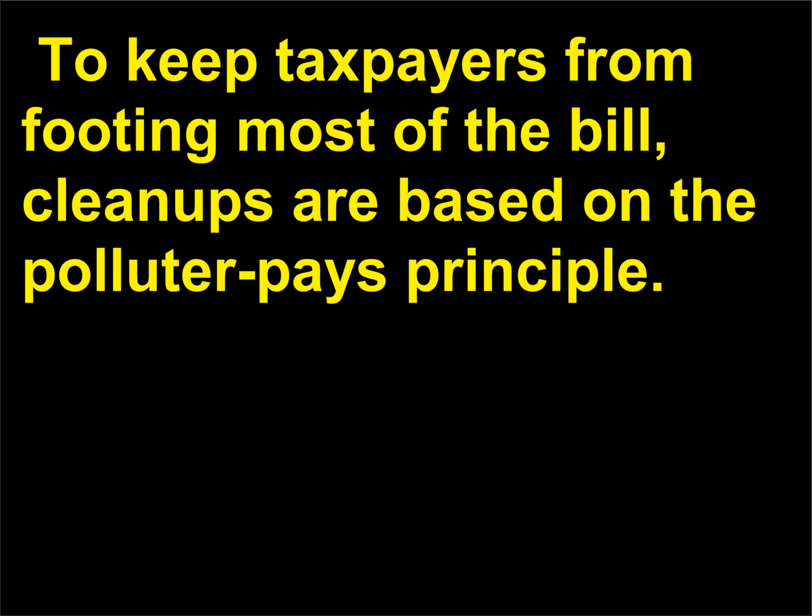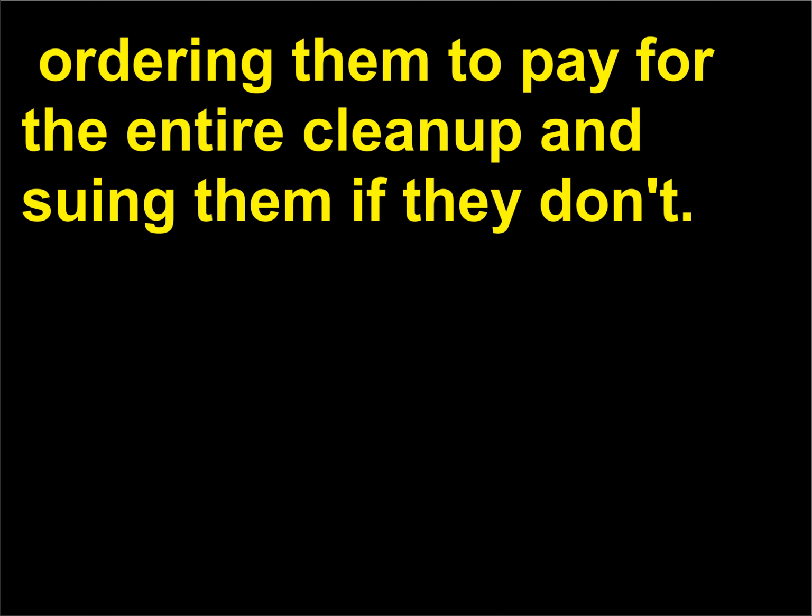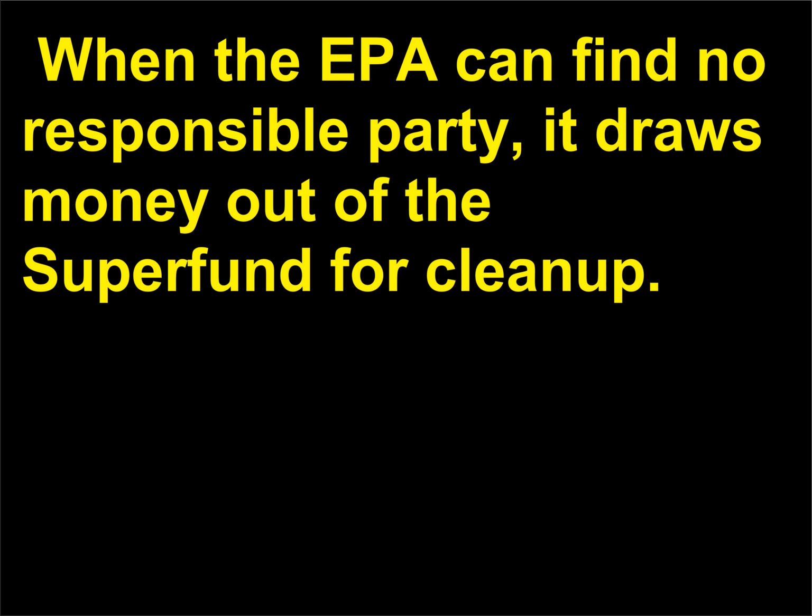To keep taxpayers from footing most of the bill, cleanups are based on the polluter pays principle. The EPA is charged with locating dangerous dump sites, finding the potentially liable culprits, ordering them to pay for the entire cleanup and suing them if they don't. When the EPA can find no responsible party, it draws money out of the Superfund for cleanup.